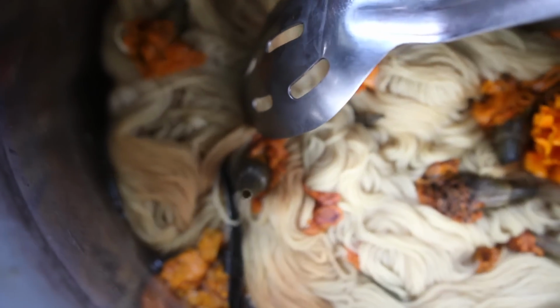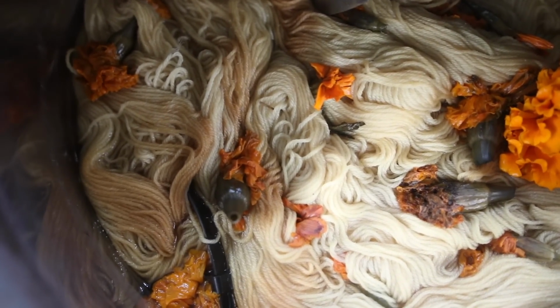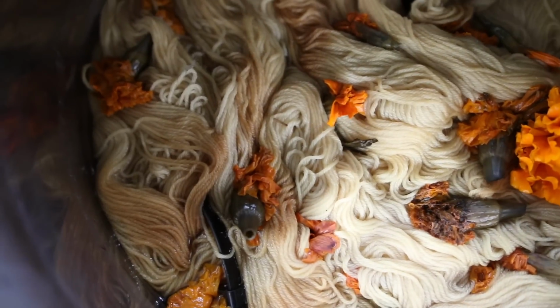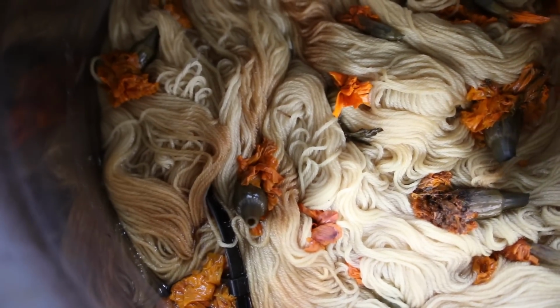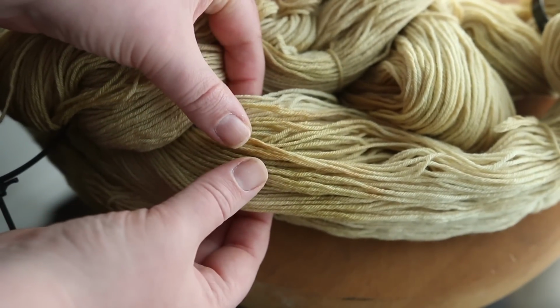Filled it so it was just topped with water, and then put it over the heat and let the color from the marigolds just concentrate on the skeins. I didn't stir it up or anything. And I put it on low heat until it started to bubble, and then turned it off. And then I did that like 3 different times over the course of 2 days. And then I was looking at the skeins and I wasn't loving what I was seeing, so I went ahead and added some iron to the dye bath.